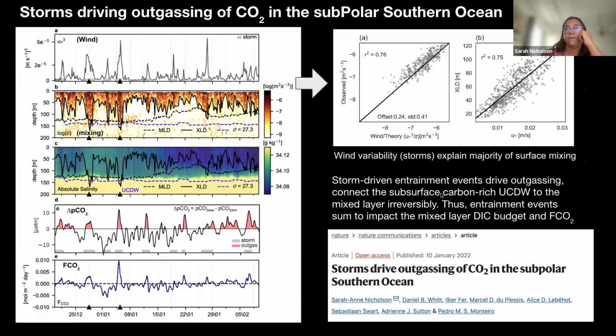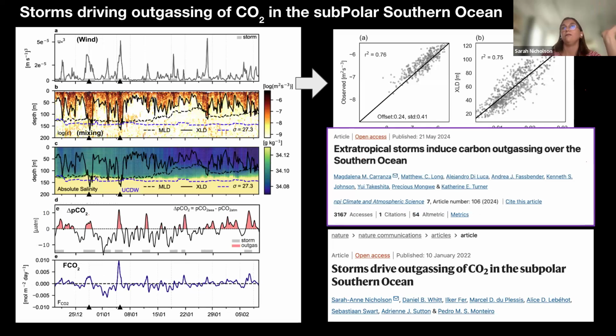Okay. And what's really cool is we have more evidence for this. This is a paper by Magdalena using floats, but across the whole of the Southern Ocean, and has also shown that storms are driving outgassing. So it's really cool.